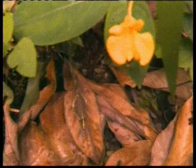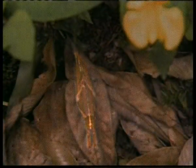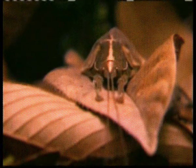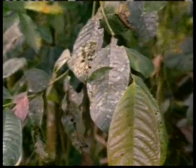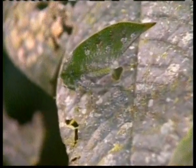There is another insect in these yellow leaves. Let's try to find it. Here is a perfectly camouflaged insect. It is almost impossible to see it on the leaf. The insect's wing has all the subtle details of a yellowing leaf, down to its spots and discolorations. Here is another insect that looks like a section of a leaf.